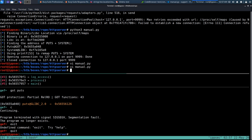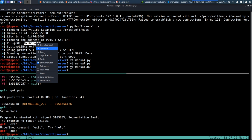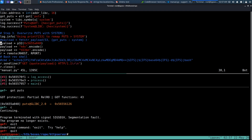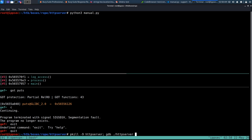F048. Wait, do I have the wrong address? 5A048. I don't know where I got that from. I have no idea where that one address came from. Payload equals P32. That's the address we want. It is way too late for me right now. There we go. Well, at least you know what's going to happen if you put the wrong address there.